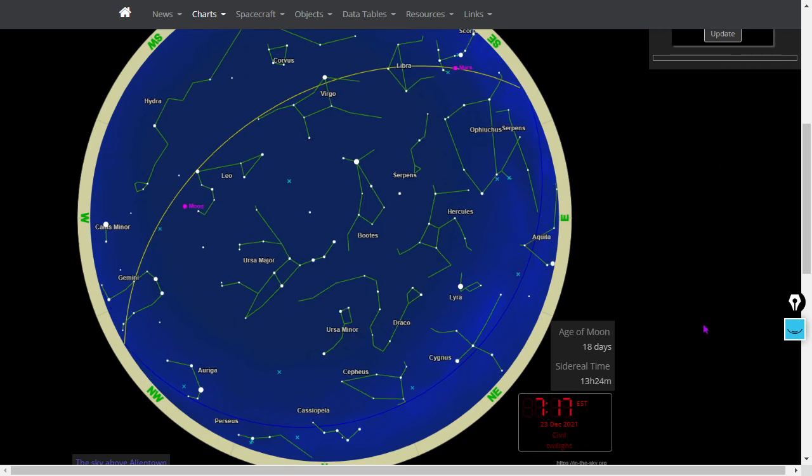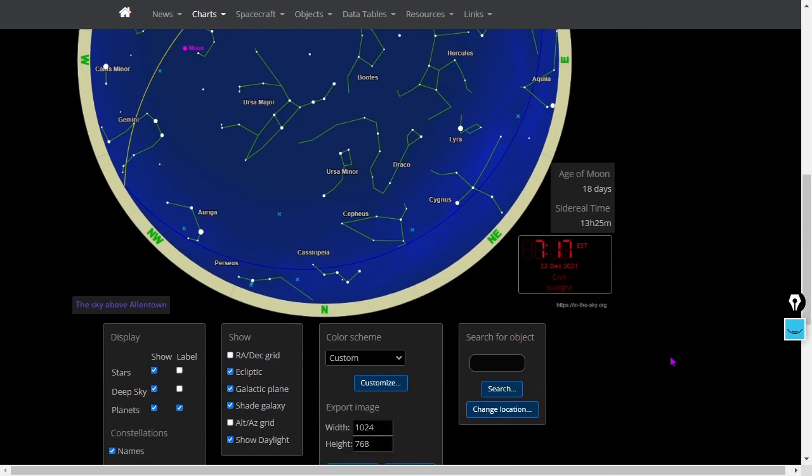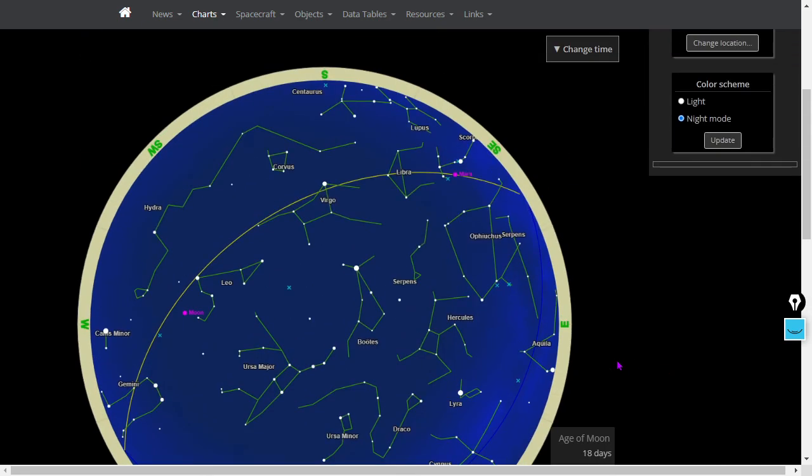Next, a star chart. Where were you when Cygnus rose? Where will you be when it sets? Well, let me tell you this. Cygnus is going to be up there for a while. And of course, we can advance this to show you where it'll be.